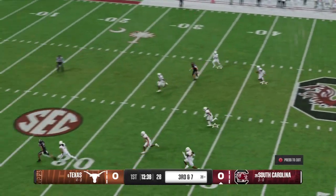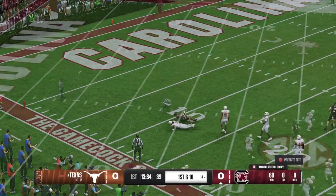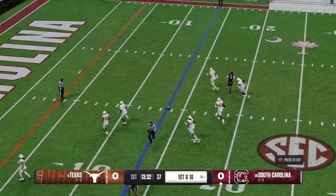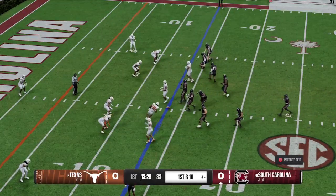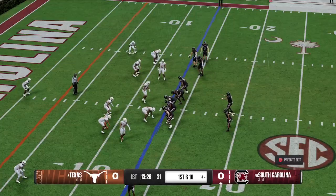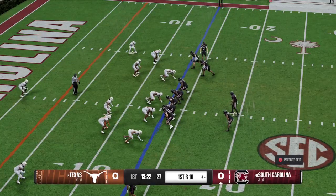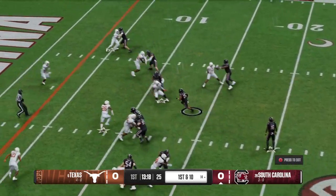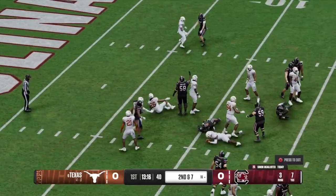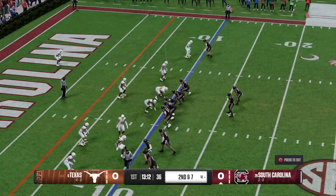He'll loft one deep down the left side. And he makes the catch inside the 20. And they are pushing the ball down the field. A big pickup on that one, and the tackle is finally made. From the gun, the running back tries to hit the hole. Works his way down to the 10-yard line after a pickup of 3.